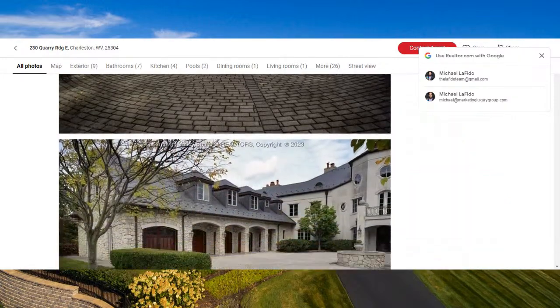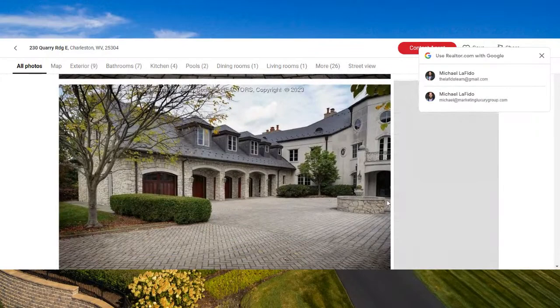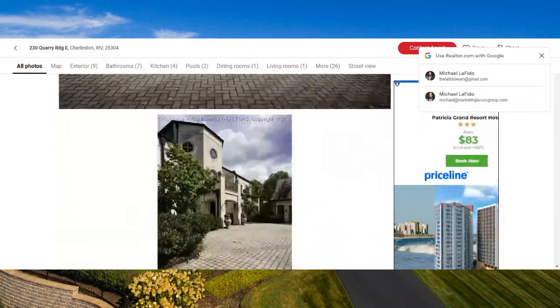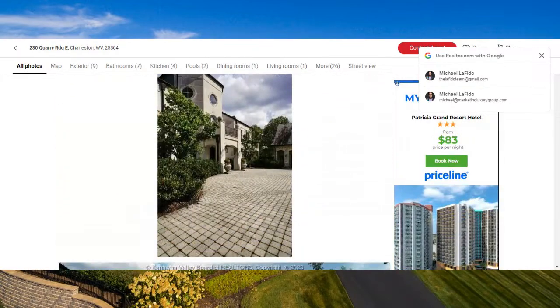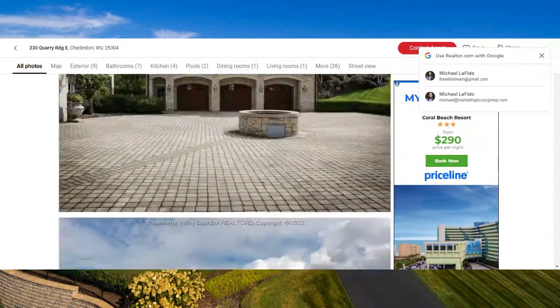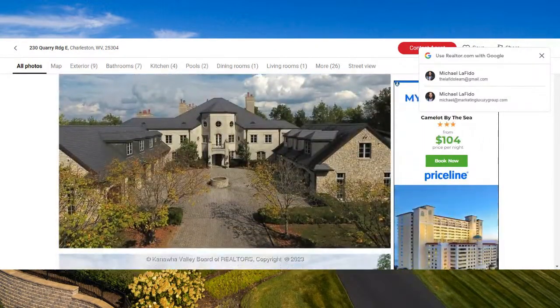So I'm going to go through these fairly quick, and then I'm going to circle back to a few. Okay, here we have a 4-car attached, and across the way there's another 3-car. But here we have a nice vertical photo. Here's the other 3-car. I like this shot. It shows the stonework, the roof lines. I know you're dealing with a lot of trees, and it's tough to get a good look at it with the drone in the air.